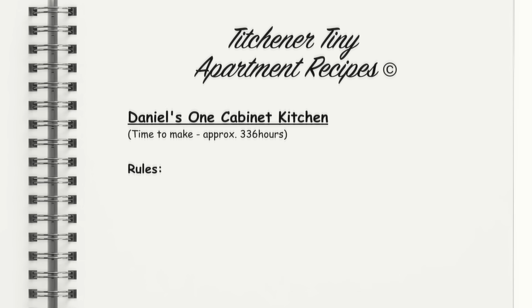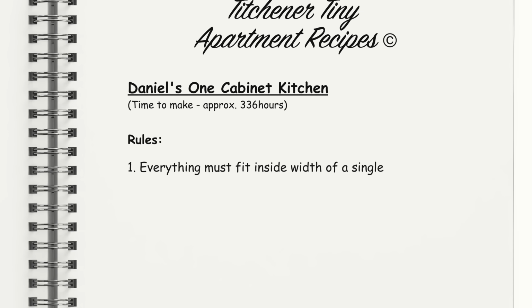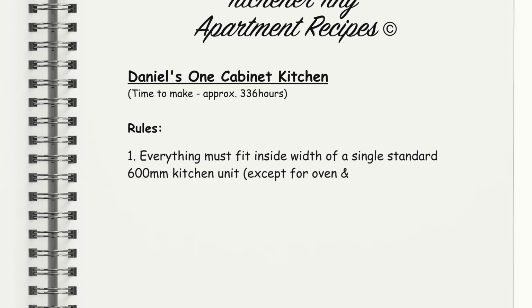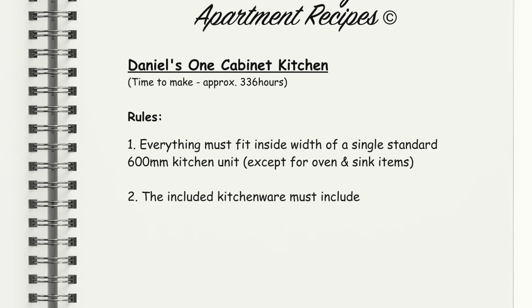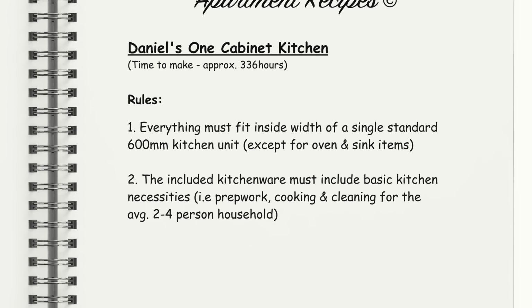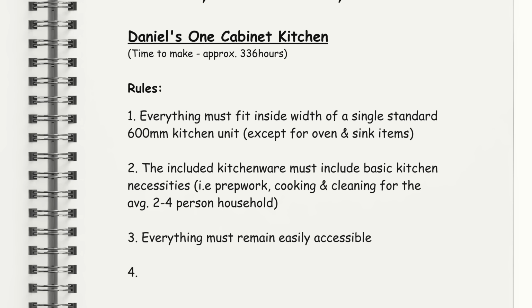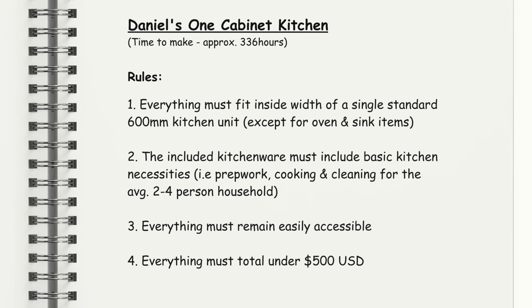$500. So the rules for this challenge are simple. 1. Everything must fit inside the width of a single standard 600mm kitchen unit, except for the oven and sink area items. 2. The included kitchenware must cover all basic kitchen necessities, including prep work, cooking and cleaning for the average 2 to 4 person household. 3. Everything must remain easily accessible. And 4. Everything must total under $500.